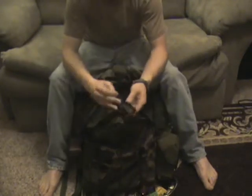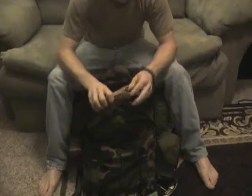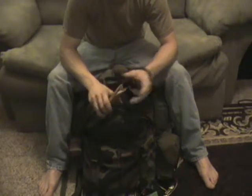Same thing with a good little Allen wrench set. Got Allen wrenches. Most of your weapons take Allen wrench. Knife sharpener. Let's face it, if your blade goes dull, your knife ain't worth nothing besides stabbing you.